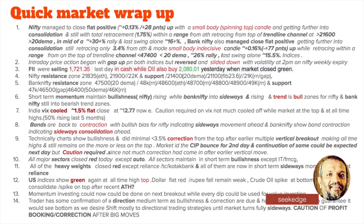If you consider the momentum, today also Reliance was positive. So there is some momentum dip that has come, and some trend crossover that has come in the very short term. And that is what consolidation in sideways is all about.